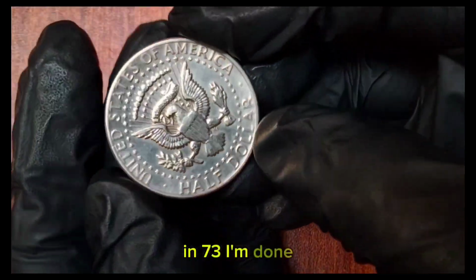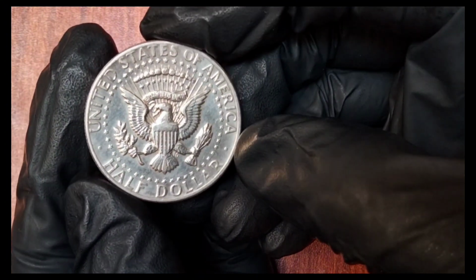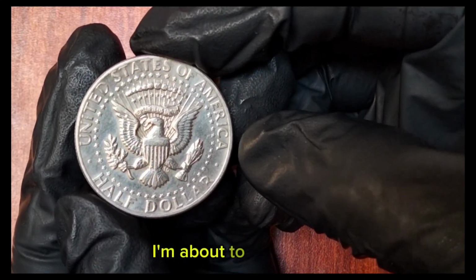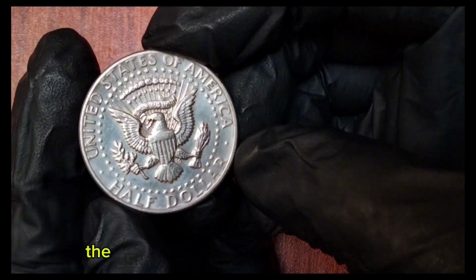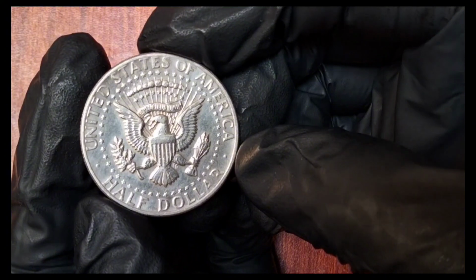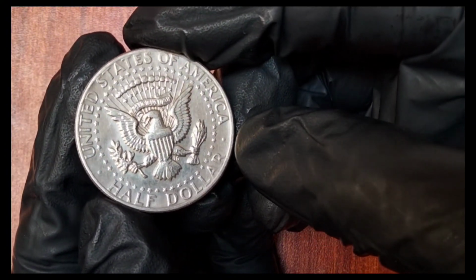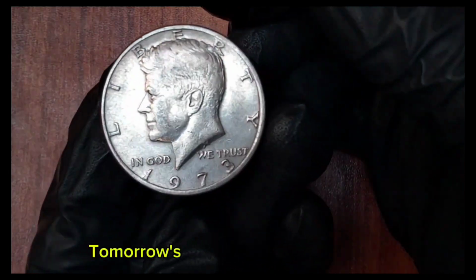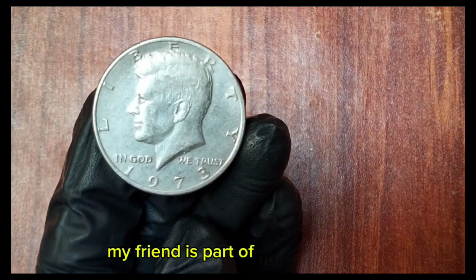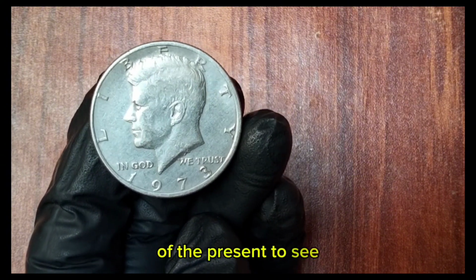1973 half dollar. Let's talk about the history of the 1973 half dollar. The coin features the portrait of John F. Kennedy, the 35th President of the United States, on the obverse or front side. This design was created by Gilroy Roberts and first appeared on the half dollar in 1964, just months after Kennedy's assassination. The reverse side, designed by Frank Gasparo, showcases the presidential seal.